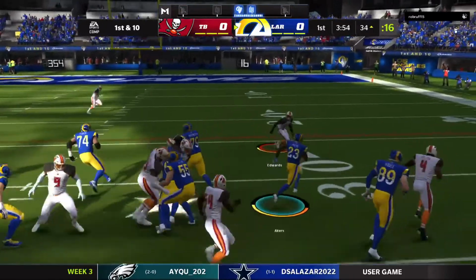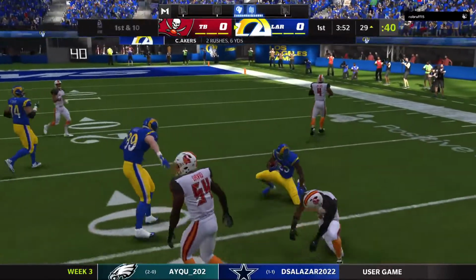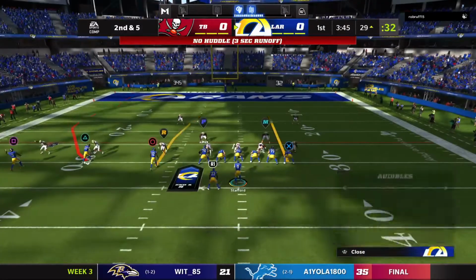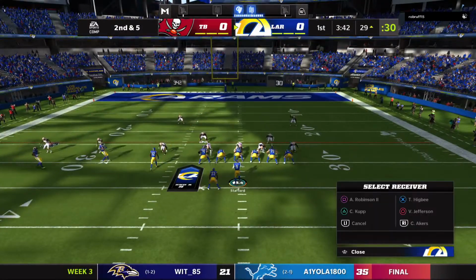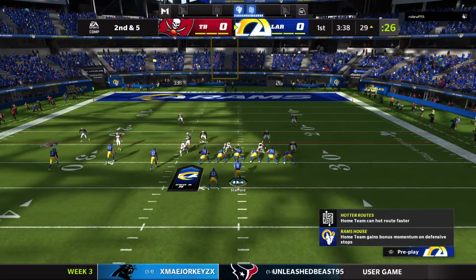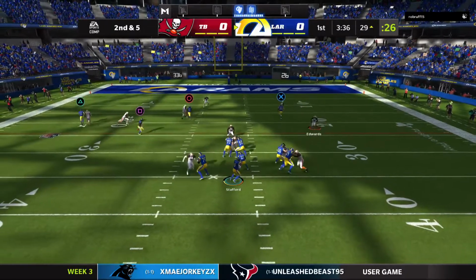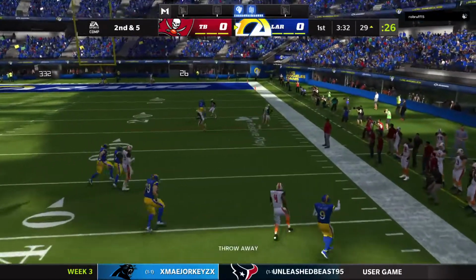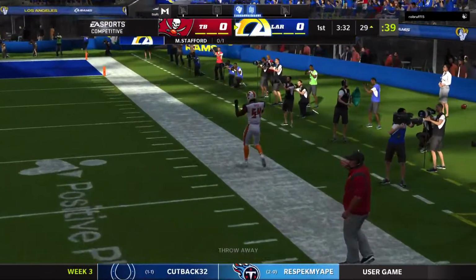They'll run on 1st down with Akers. 5 yards is the tally on 1st down. That brings up 2nd and 5. They'll try the air now with Stafford. Flush to his right. Nothing open downfield, so he'll throw it away.